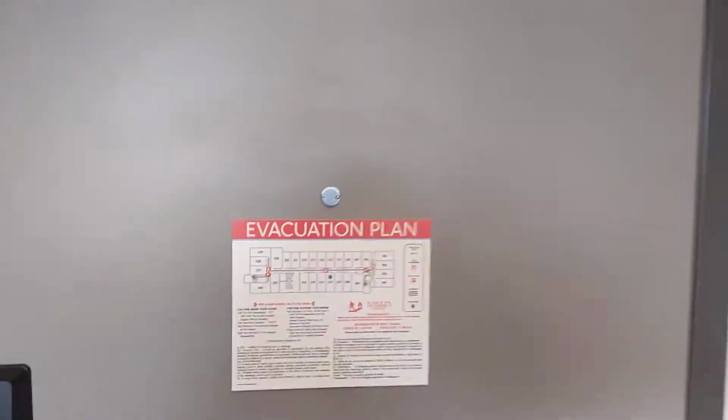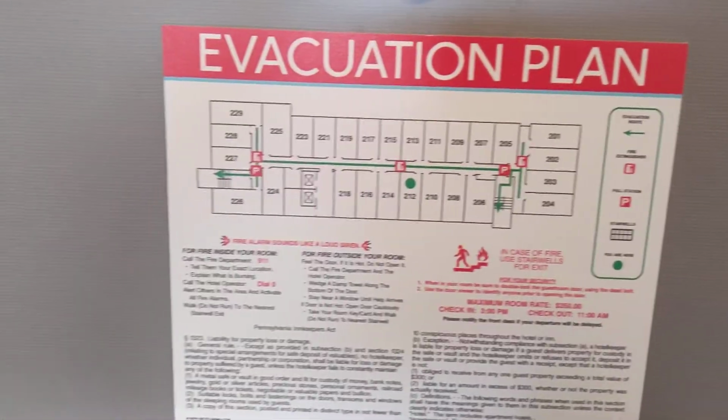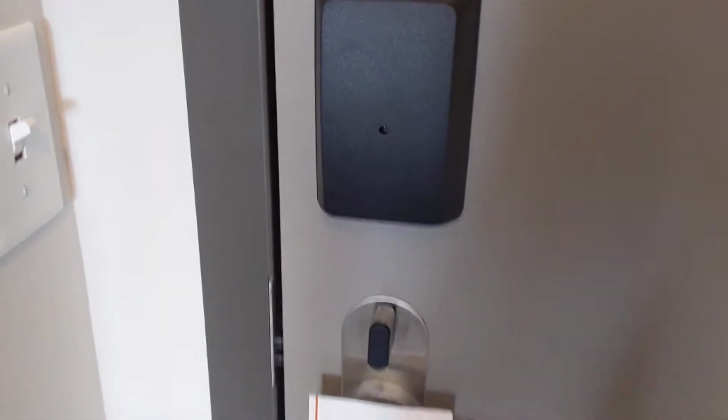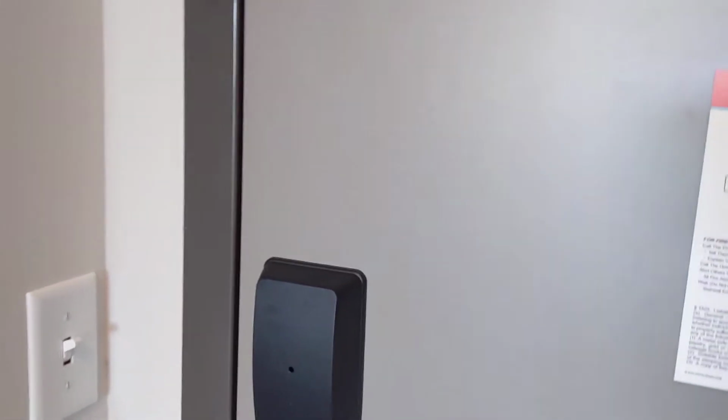Right here we got our fire escape plan. Right here, our little lock. And we got the same card lock. You just put your key up to the lock and it unlocks. Bathroom being occupied as usual. I'll throw a picture of the bathroom in this video.